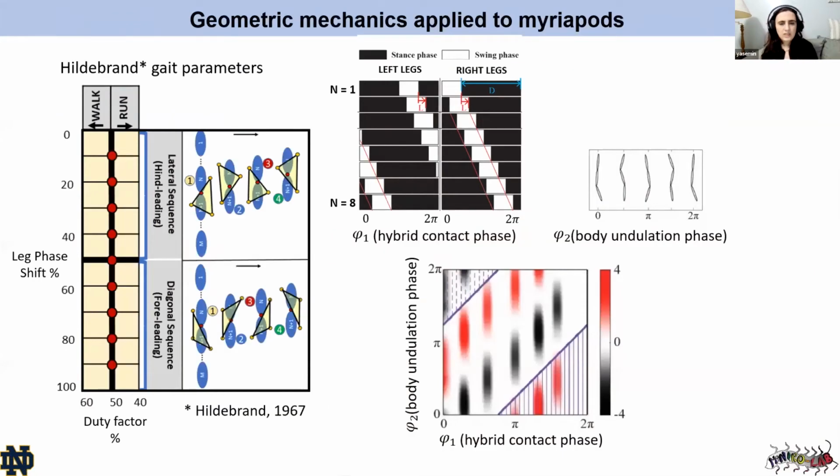So here we use the control algorithms. We use the Hildebrand gait parameters. This is the method developed by Hildebrand for four-legged systems, four-legged animals. But we extend this method to multi-legged systems. One of our papers is now under review in the Bioinspiration and Biomimetics journal. It's going to explain how we did this extension from four-legged to multi-legged systems.